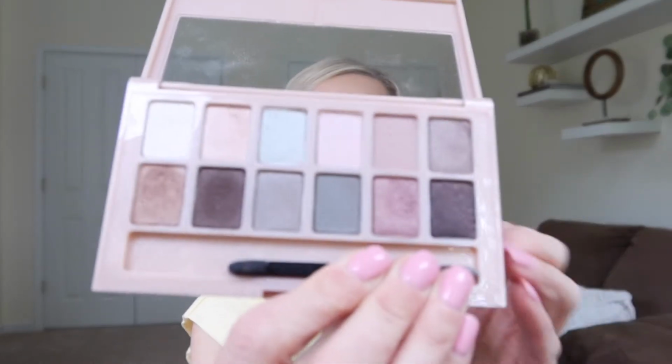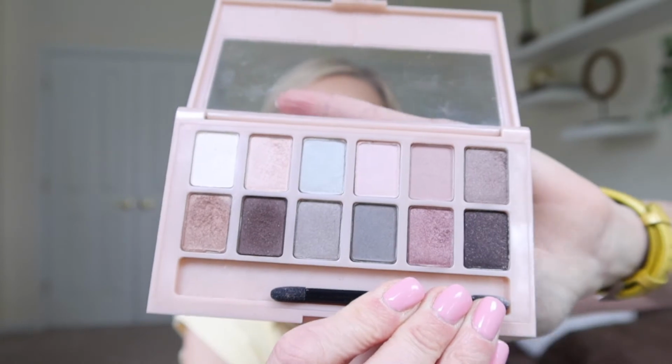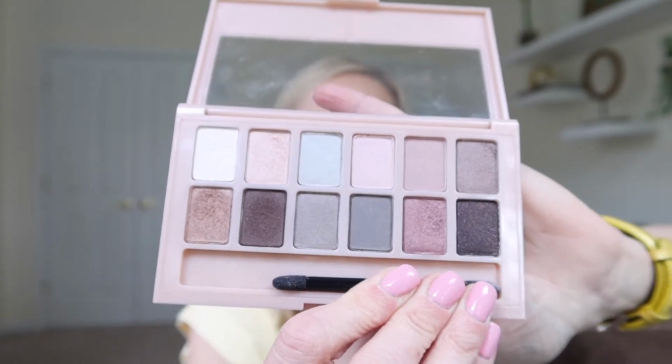So, in keeping with the beauty, I have gone back to using this Maybelline Blush Nudes, and if you can see, it's such a beautiful color palette that anybody can use, even if you're afraid of the more pinkish tones.